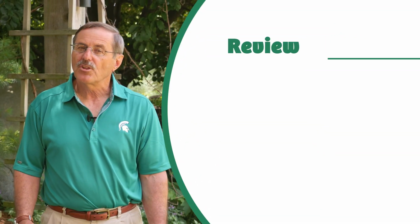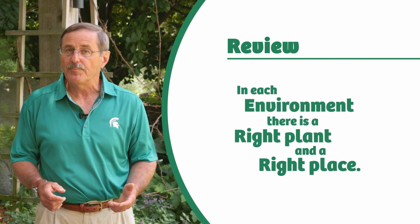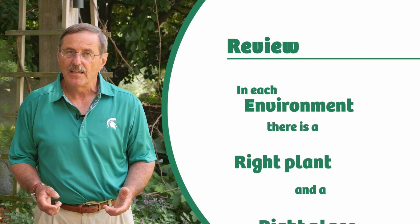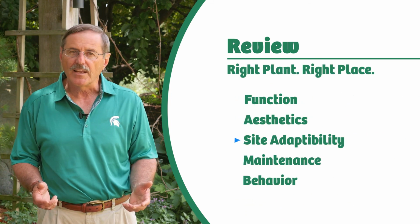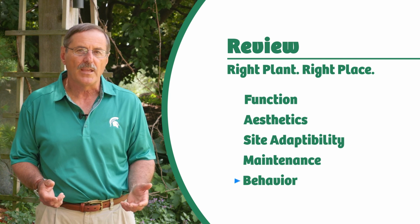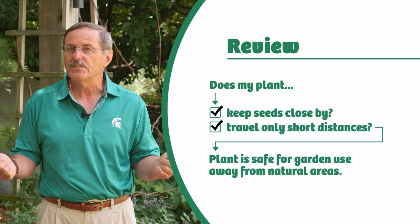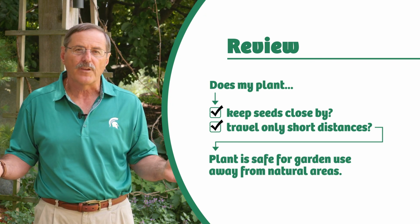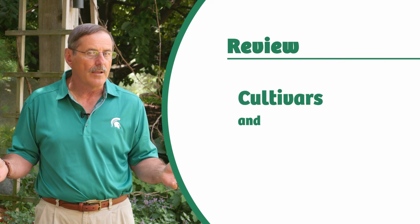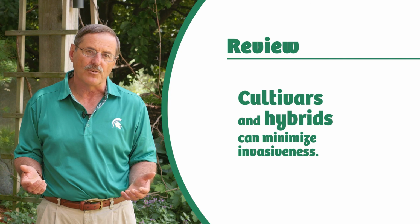Let's review what we've learned. First, as thoughtful gardeners, we understand that for each environment there is a right plant and a right place. Right plant, right place examines function, aesthetics, site adaptability, maintenance, and behavior when selecting plants. How plants move influences where they are placed in the garden or even which gardens they can be effectively used in. Sometimes cultivars and hybrids are available which minimize invasive behaviors.